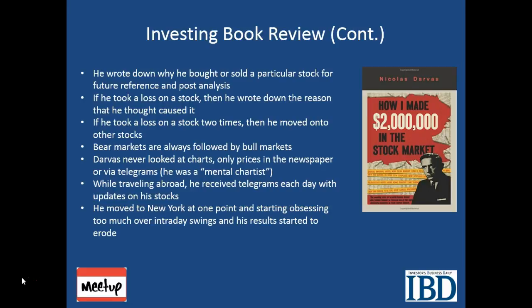successful traders. And if Darvas took a loss on a stock, then he wrote down the reason that he thought caused it. And I like this. This is something I'm going to incorporate in my post-analysis from now on. Because I think it's good to understand, well, okay, if I did take a loss, why? Why did that happen?